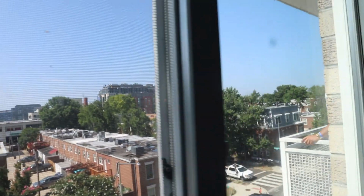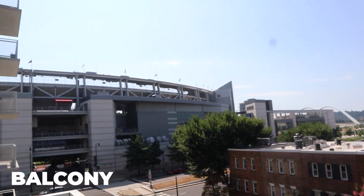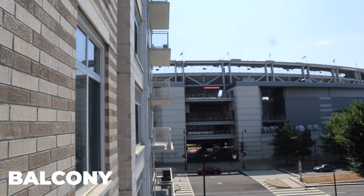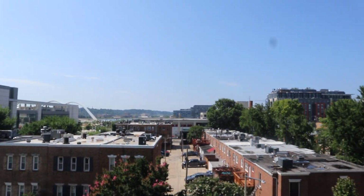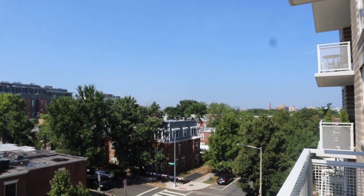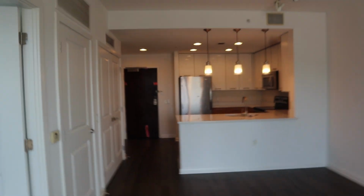I didn't think the view was that bad, but again, that window was so tiny. I do think in this one there was another bedroom. Yep, there is another bedroom. You can see that's the National Stadium, looking out to the side, and then just houses outside of the balcony. So not a terrible view. At least I'm not looking into other apartments, because then you can't even enjoy your view.